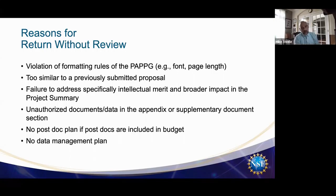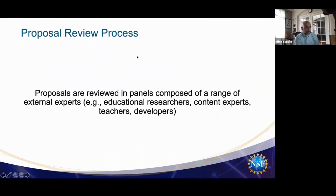And then just any unauthorized documents and things like that. Those are places where there tend to be issues where we have to return something without review. And it's always sad when we have to do that.